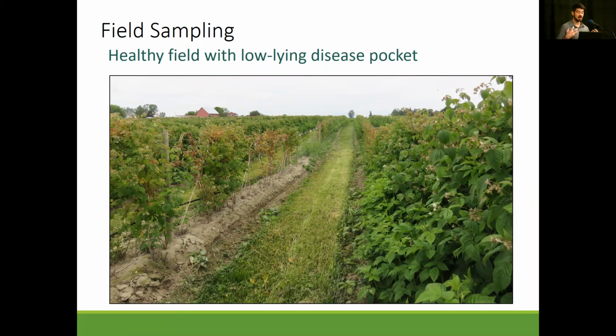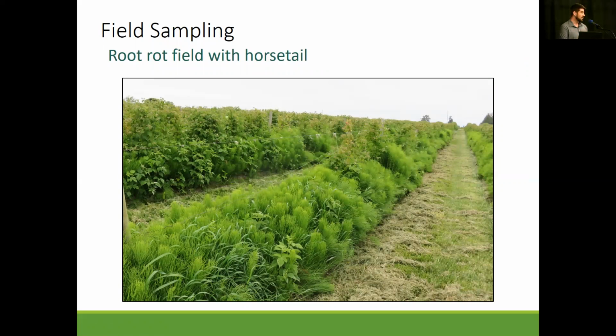This field shows a disease pocket where the low-lying area where the water collects is where the disease is most severe. So on the right-hand side in the foreground, there's this lush, healthy, beautiful plant. And then as you go toward the left-hand side and start going downhill, you see these plants in the center are sort of brown. And then way in the background, as you start going back uphill where the water drains out quicker, you see healthy, beautiful, lush green plants again. So I was sampling in these disease pockets in low-lying areas of the field. So very, very common on the root rot side of things.